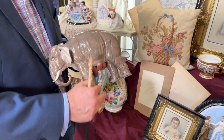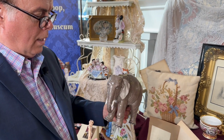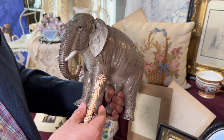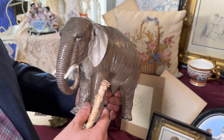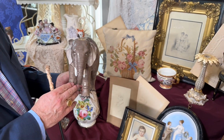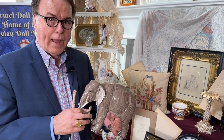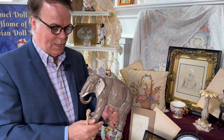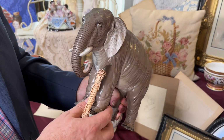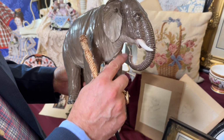Now, David and I both love elephants, and I have not ever ridden an elephant, but David has. When he was young, he went to Thailand and he rode an elephant, and I guess their skin is like sandpaper, and they're actually very hairy. So that's, but this is a wonderful representation of an elephant. And look at the trunk.